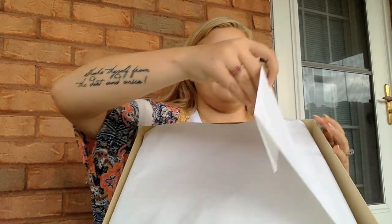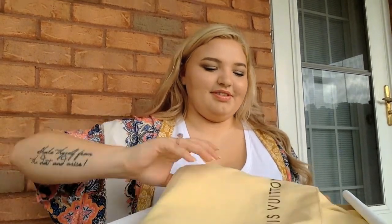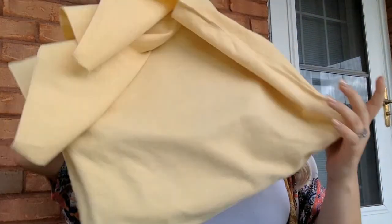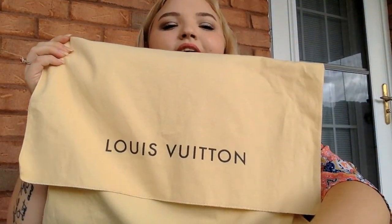I'll go ahead and take it out. So as you can see, it comes in a little wrapping, and the dust bag. It's kind of actually sideways.